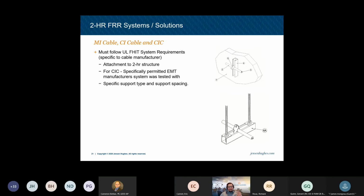So if you get a product by Radix or a Comtran product, there's a very specific UL listing. They've taken that product and fire tested it with certain EMT and certain attachment to structure. The spacing is very specific, and it has to be followed. So if you're an installer, you need to make sure that when you're using this product, you may not be able to use the EMT you've utilized on the rest of the project, if you're going by the specific listing. And you have to understand that it has to be supported.